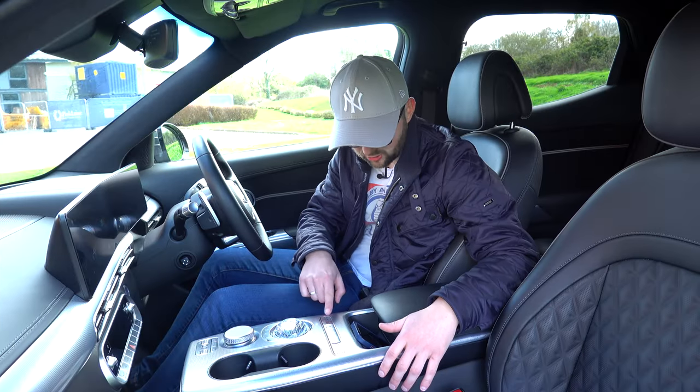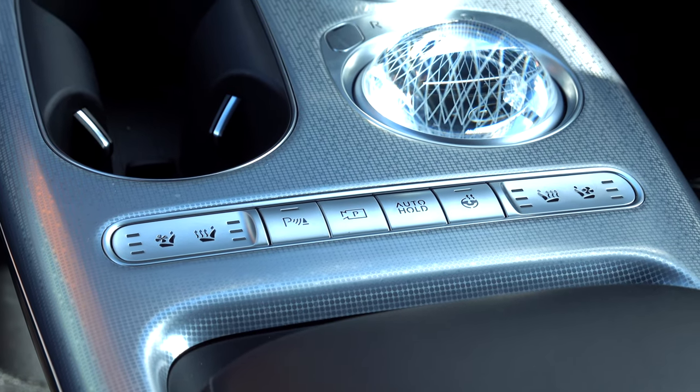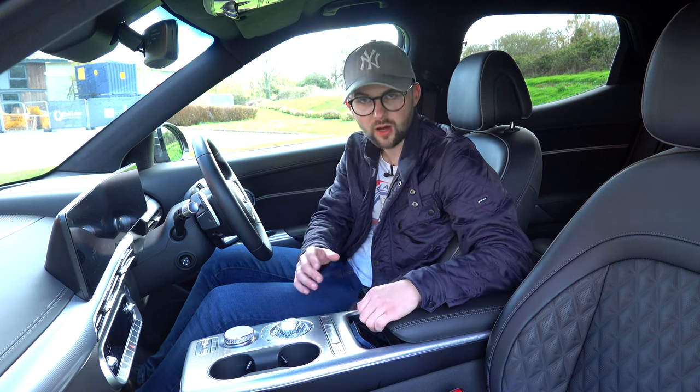Now, just quickly, I've got things like heated and ventilated seats for me and my passenger. I've also got a heated steering wheel, auto hold for the handbrake, the cameras, park assist.